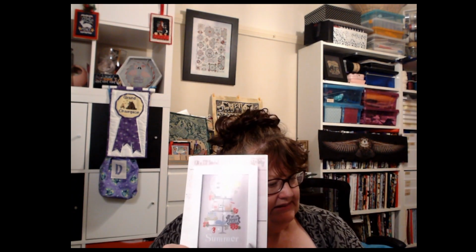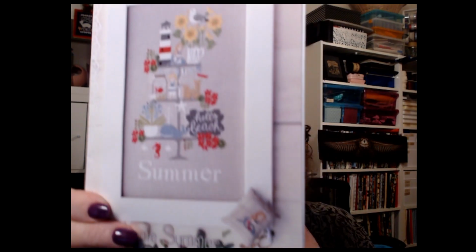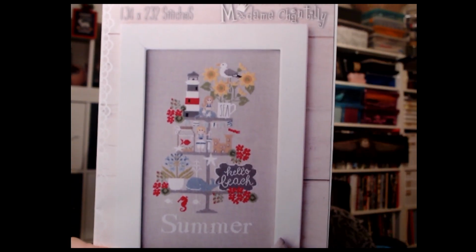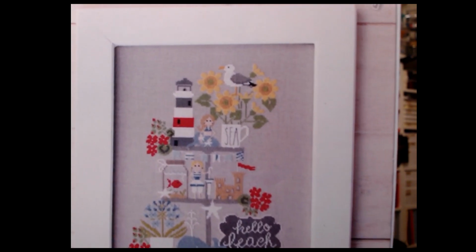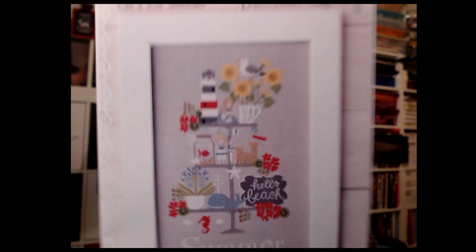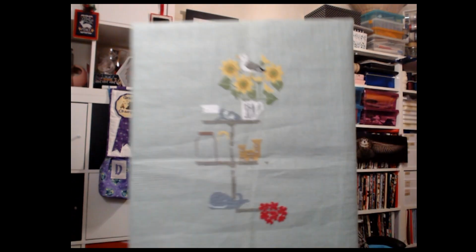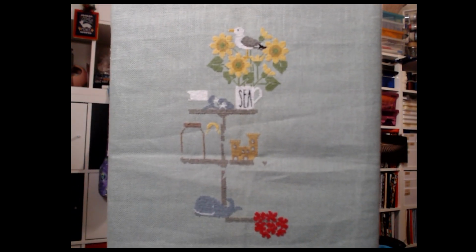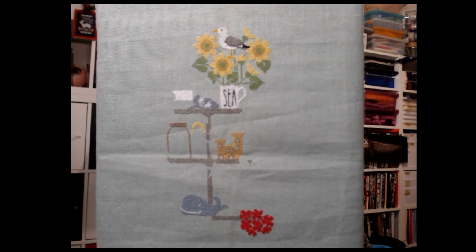Next is number 15. This is Celebrate Summer from Madame Chantilly. Very, very cute pattern. Again, 1/1 on 28 count. Not as far on this one.